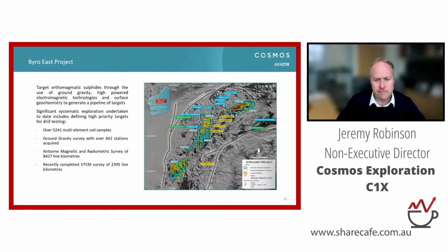And also recently, just announced this morning, the results of our recently completed VTEM survey. So VTEM survey, that's an airborne electromagnetic system, and that is there to pick up any conductive ore bodies in the bedrock. These can either be sulfides, massive sulfides, shales, but we're hoping these are nickel sulfide deposits. And next slide, please.